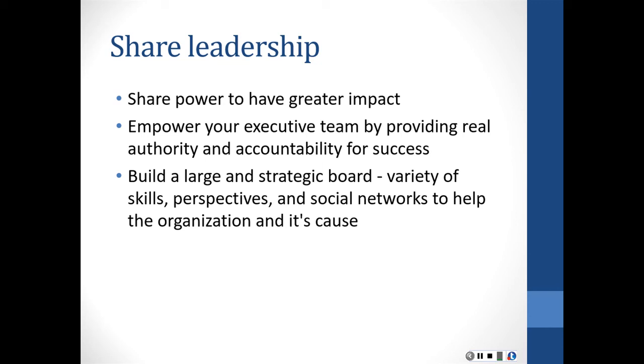Being able to share leadership is the idea that you're sharing power with other people. You shouldn't just have one executive director who is making all of the decisions. Number one, they don't have the time to make all of the decisions. There's not enough time in the day for them to spend all of their time micromanaging other people.